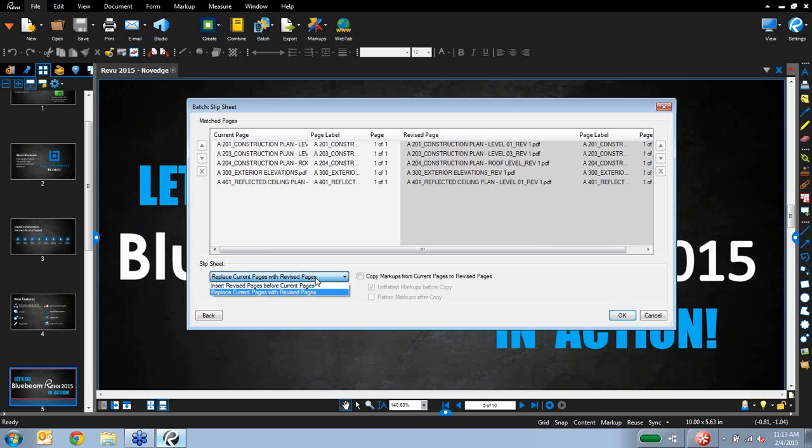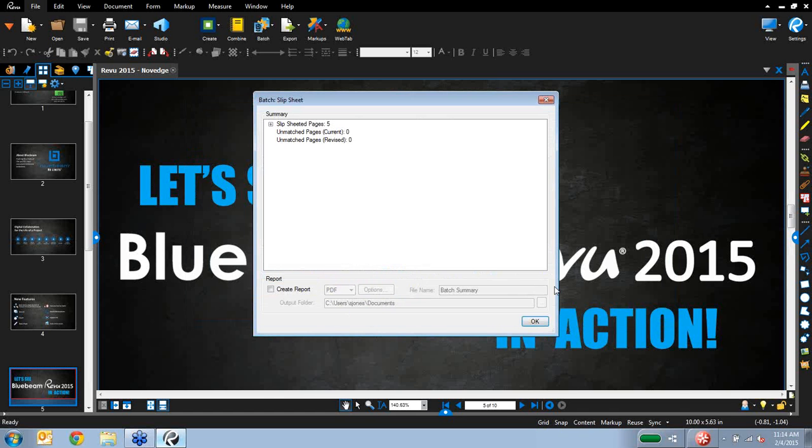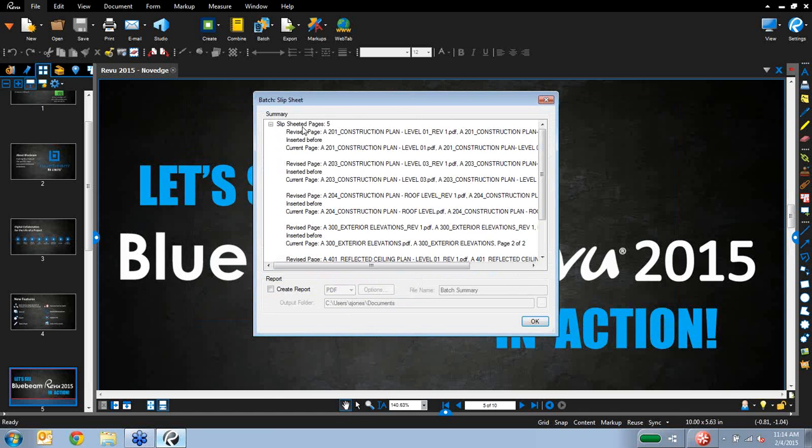So I can define whether I want to replace my current pages with revised pages or just insert those revised pages before the current ones. I'm going to insert them in there. That way we keep everything. I'll set it to copy over my markups and unflatten them. And I'm going to stamp all those old pages as being superseded as well. All right, so it tells me in the summary here that 5 of my pages were slip sheeted.